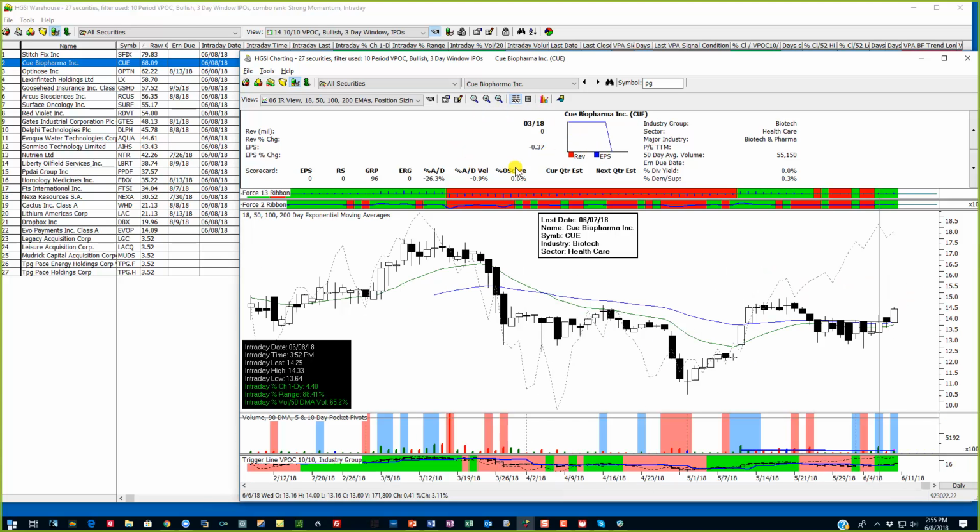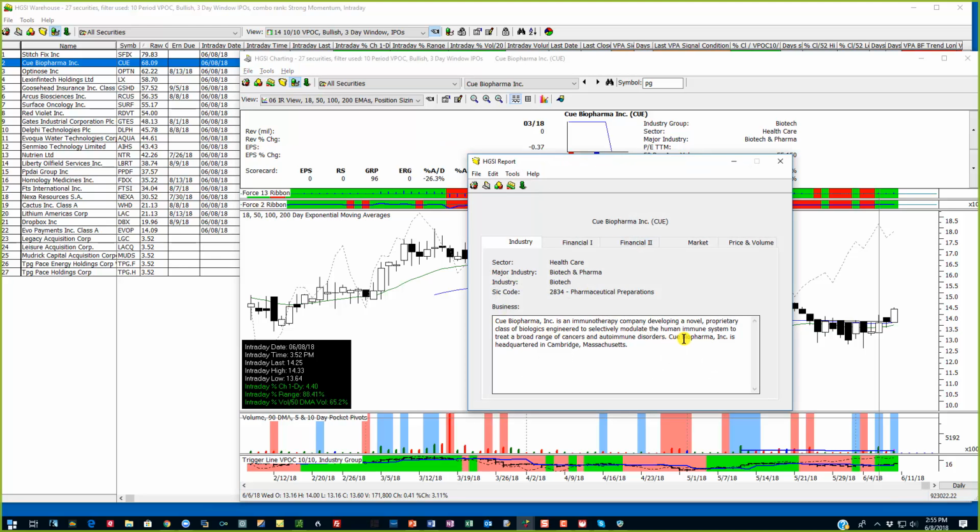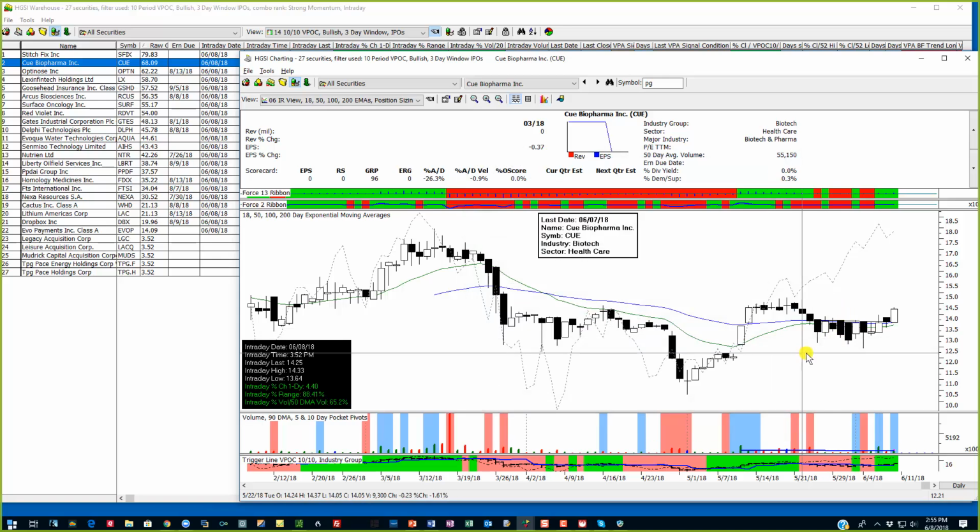quite nicely. You can see that it's a biotech. Very little information about it though. You can click over here and get some information, but you'd really need to go do a little more research. But I like the way this stock is setting up. Now, I know that Paul's not going to trade this stock because it's a biotech. And I'm just looking at the accumulation here, and I'm looking at the group.